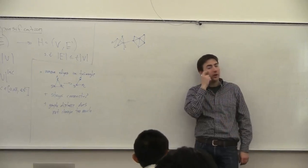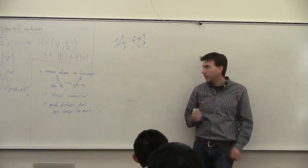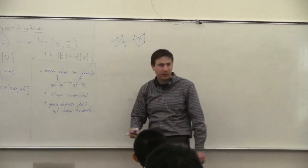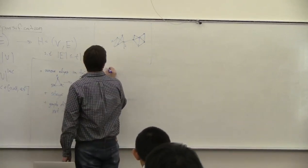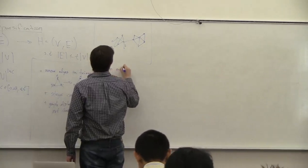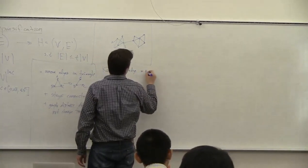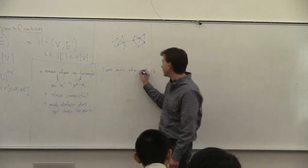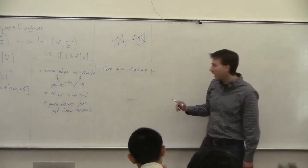So we're going to use some randomization, but it's not going to be as complicated as anything you say, actually. The algorithm is actually going to be very simple. What we're going to do is keep each edge with some probability PE. So this is for edge E. So we're going to keep each edge E with probability PE. And so I need to define what PE is.